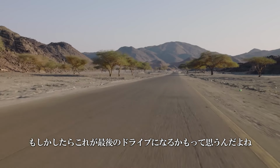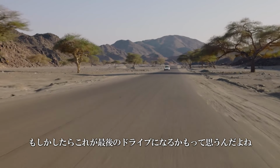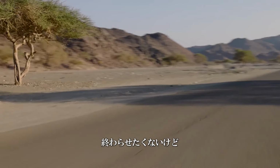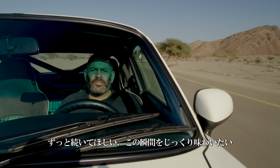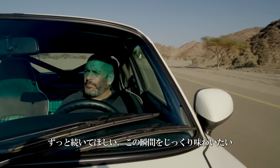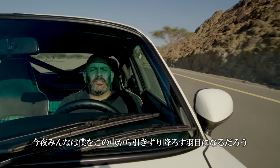I've always viewed a situation like this as a potential last time or last opportunity to drive the car of its type. This could be my last time. And as such, I don't want it to end. I want it to continue. I want it to be something I savour. You will be dragging me out of this car at the close of play today.